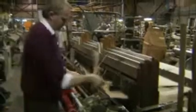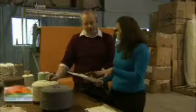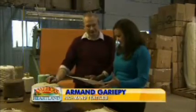Armand Garepi operates Richmond Textiles in South Grafton, Massachusetts, where the yarn is woven into fabric using a specially designed blueprint. So this is sort of your recipe? That's correct. For the blanket? That's correct. Without this you couldn't even get started, right? No. You need the customer specs.